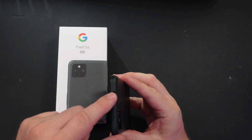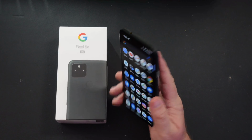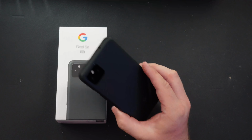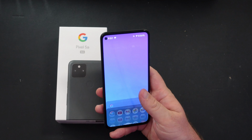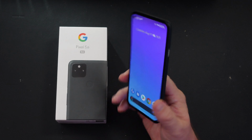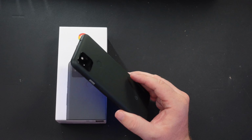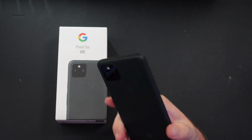Headphone jack if you need it. A lot of people still want a headphone jack, so it has that. The storage inside, 128 gigs, is fine for most people. The speakers sound good. You don't get wireless charging. You do get IP67, so you can put this in some water and capture some videos or photos, or drop it in the toilet a couple times if you wanted to and still be fine.